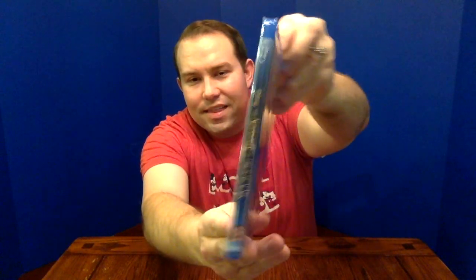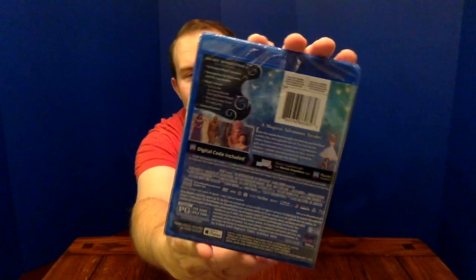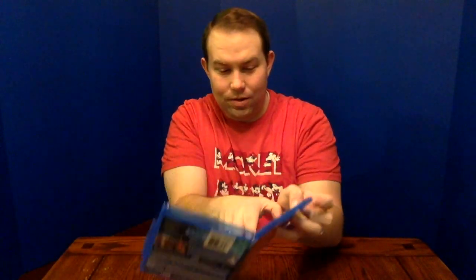Sliding it out from the slipcover, we repeat most of the artwork underneath. This side just has Mackenzie Foy as Clara, and then there's all of the artwork on the back. Let's take off the shrink wrap and see what's inside. All right, first thing when you open it is the Blu-ray disc and the code for Disney Movies Anywhere.